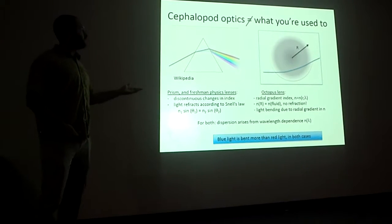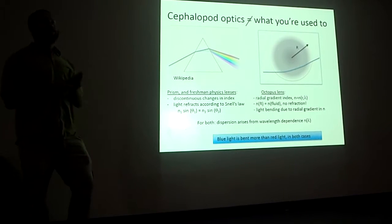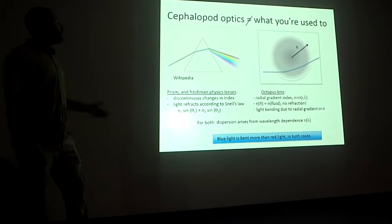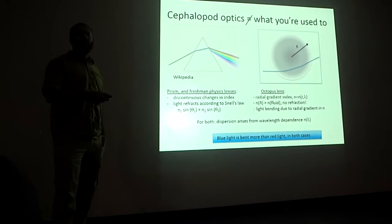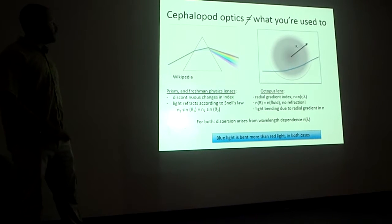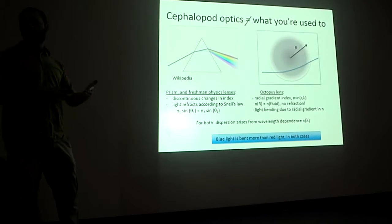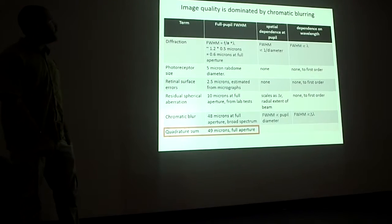And most refractive indices induce chromatic aberration. Different light wavelengths bend differently. So you see this in a prism where you have short wavelength bent more. And you also see this in the radial gradient index of refraction in cephalopod lenses. Here, for both, dispersion causes blue light to be bent more and thus comes to a focus at a different point than red light.